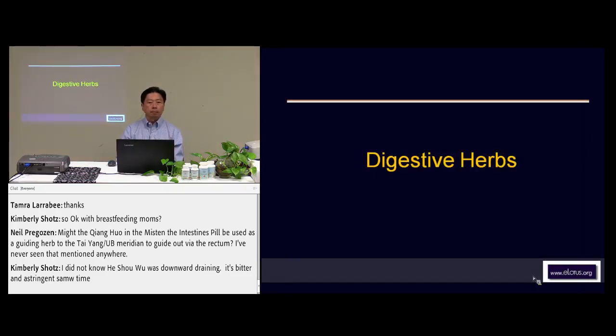Does Huang treat the effects of radiation? Huang does not directly treat the effect of radiation. Okay, but what happens is radiation generally will do two things. Radiation will cause inflammation and will also cause underlying deficiency. Deficiency primarily refers to qi deficiency and yin deficiency.